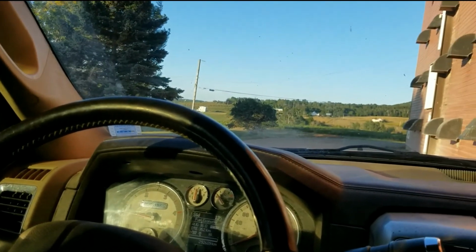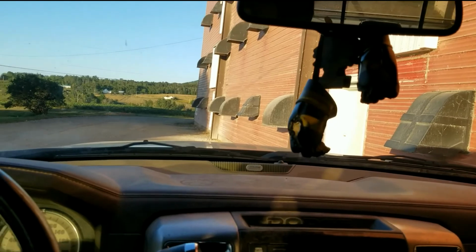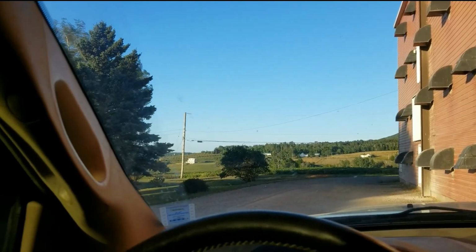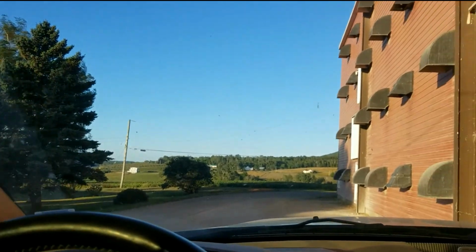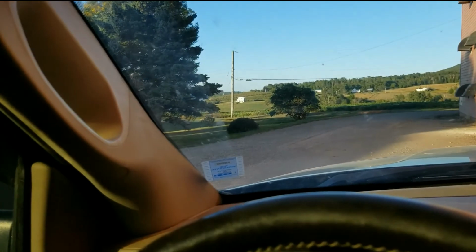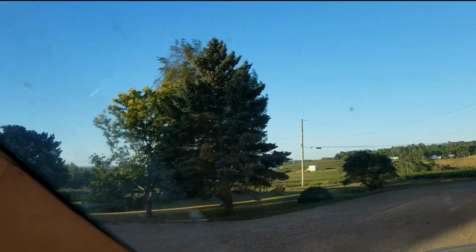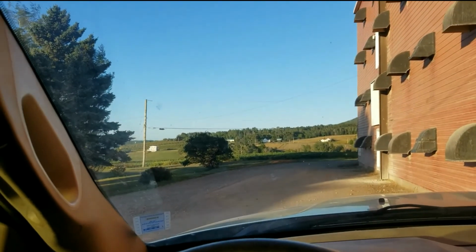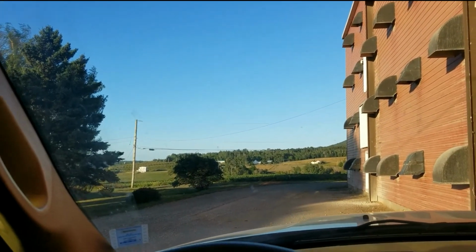Alrighty guys, just got the chores done. The old truck's back. We're gonna go grab Brent and those guys, and I think we're getting barns ready today. So again, another day, not really a whole lot going on. It's kind of windy out still. Wind's still blowing. We'll see what happens today, but I don't think we're gonna be doing much.